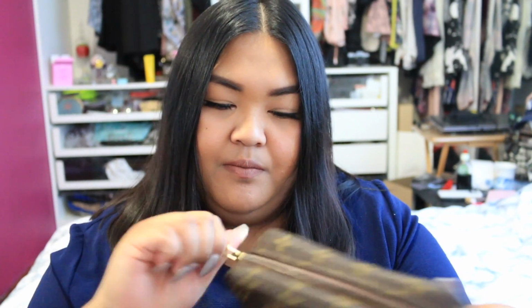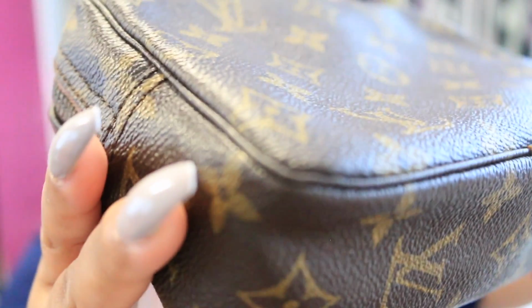I'm definitely going to go over it with the brass cleaner, but the zipper's really nice and smooth, and it's a really good size. I have the 28 or 23, so this is just the perfect size for your bag. You can just put all your little toiletries in here, or even use this as a clutch bag, because it's really small and compact. You can just put your phone, your wallet, some lipsticks, and yeah, I'm actually pretty happy with it.